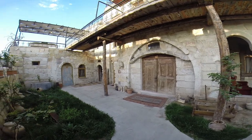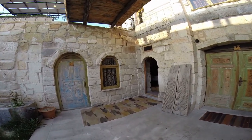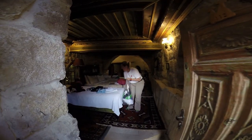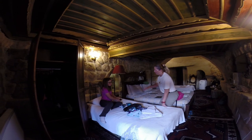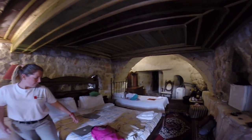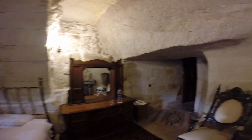So we've made it to the El Nazar Hotel, and our room is over in the corner. The room was built in, I think they said, 1927. Sherry's just getting our laundry ready from Istanbul. And you can see all the stonework through here. And our bathroom is carved into the cave. And apparently, hi Jordan, it is 60,000 years old.